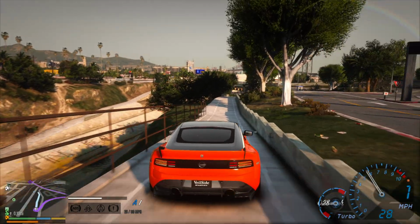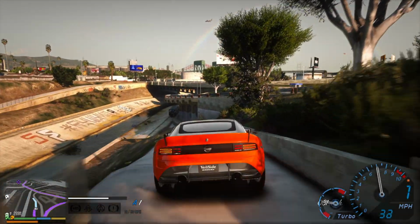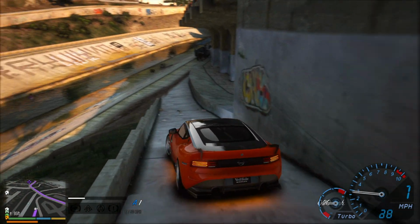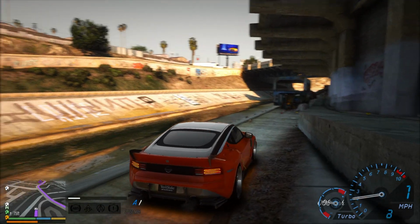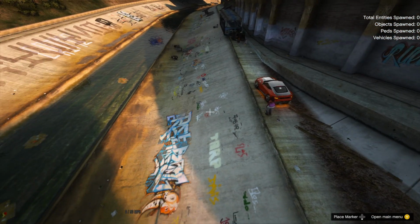He's over here in the LS River. My car is way too low and way too small to be doing this. Now, I don't want to scrape my car. So, matter of fact, they can come up here. They see me pull up.